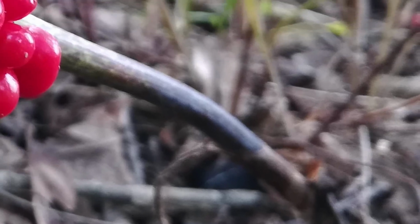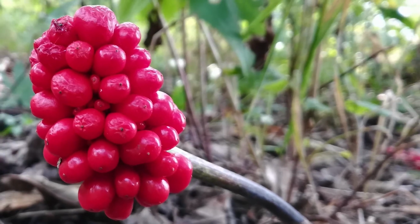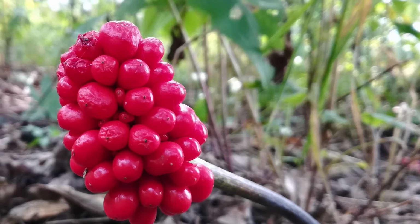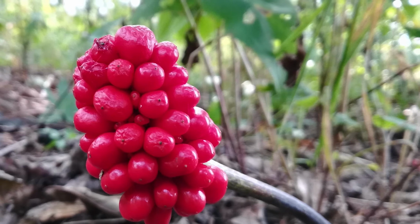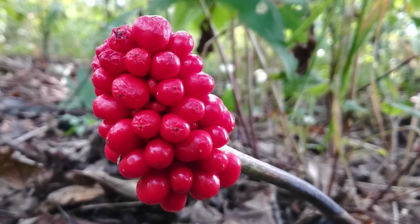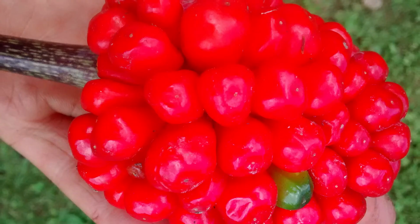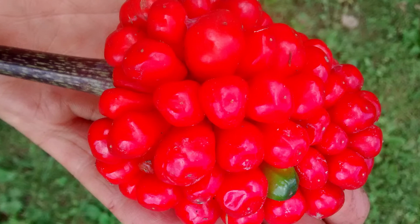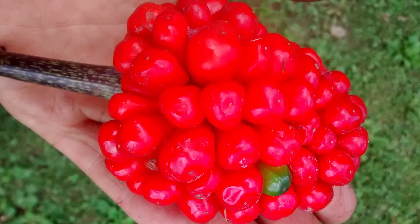But then you get kind of a second showing in the late summer, early fall, when the fruit of this turns bright red, and you'll get a cluster of bright red berries in your garden. Not useful to your typical pollinators, your bees and butterflies and things like that, but much smaller insects do actually use this, and birds will feed on the berries later on in the season after they appear.